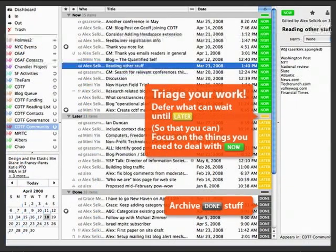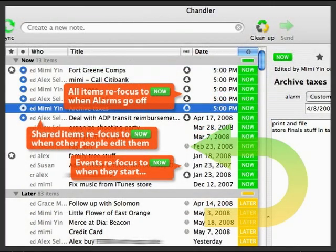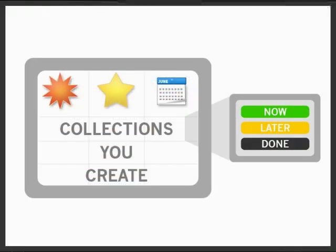So in Chandler, we introduced a way to defer to-dos into a later section in order to cordon off an area dedicated to tracking now items. We also created a few different ways to automatically refocus items to now. Calendar events automatically refocus to now when they start. Shared items refocus to now when other people create or edit them. Or you can set a tickler alarm to refocus an item to now at a date and time of your choosing. We call this process triage, and each collection in Chandler is set up in this way, divided into 3 sections by triage status: now, later, and done.